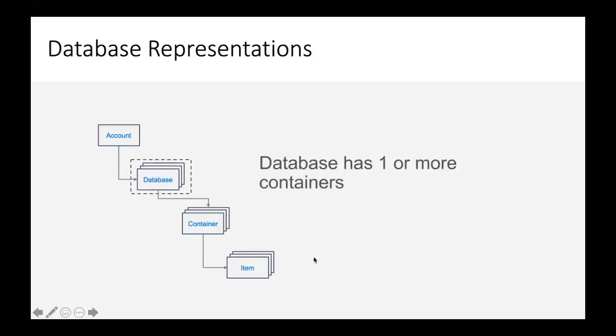And then each row is nothing but an item. Hope everyone is clear, right? I'm just trying to simplify this. Each account can have multiple databases, and multiple databases can have multiple containers, nothing but tables. And each table can contain multiple items, nothing but rows.